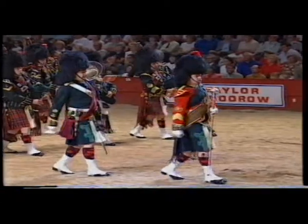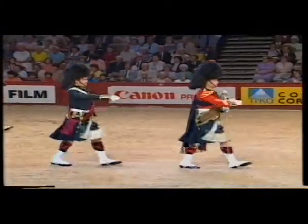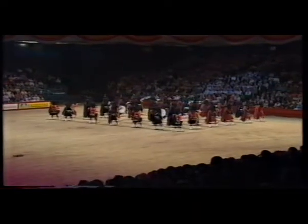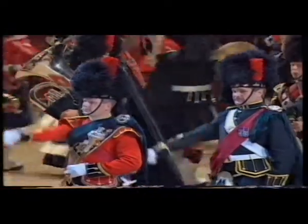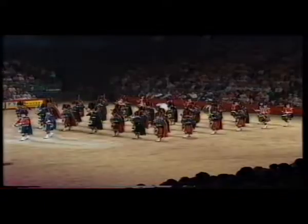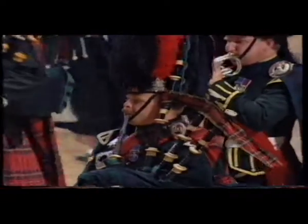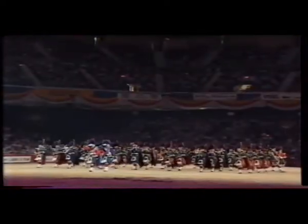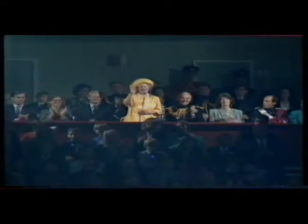Resplendent in black feather bonnets and hackles of red vulture feather, they swing along to the Black Bear. Among the notable Highland laddies who've been part of the regiment are two of the Queen Mother's own brothers.